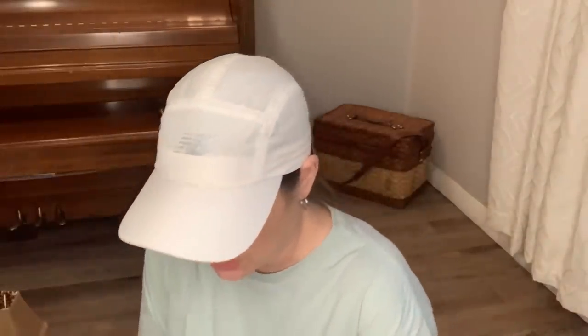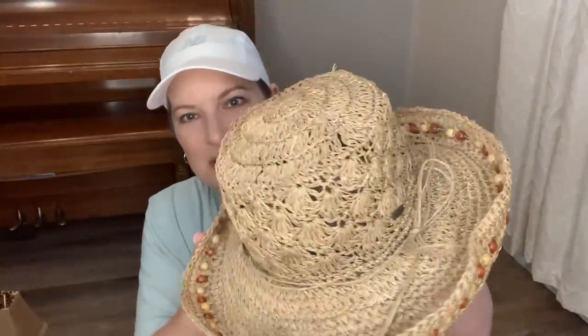Okay, and then I got me, and this may gross some of y'all out, but it doesn't me because I know that I can wash it and clean it. It is this adorable little straw hat for the beach. Look at that, y'all. And look, it was only $1.99. It was worth bringing home and cleaning up for $1.99 because it's just got cute little detail on it.